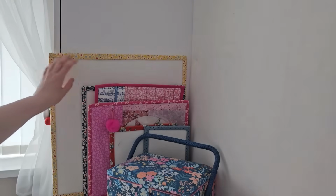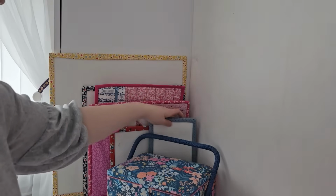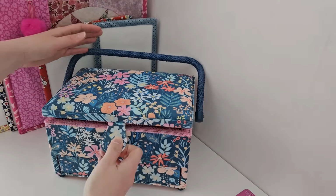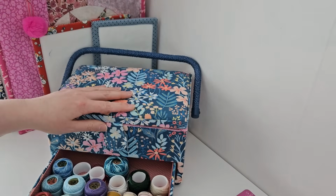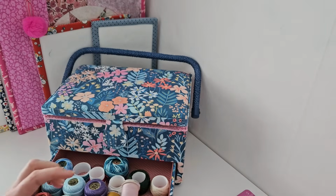Just in the back corner, this is where I keep my small design boards. A lot of people always ask about these. These are a tutorial by Laurie Holt. My sister bought me this sewing box years and years ago now for my birthday, I think it was. And in there I've put all of my pearl cotton threads and my Gutterman hand quilting thread, because I really like using this Gutterman thread.